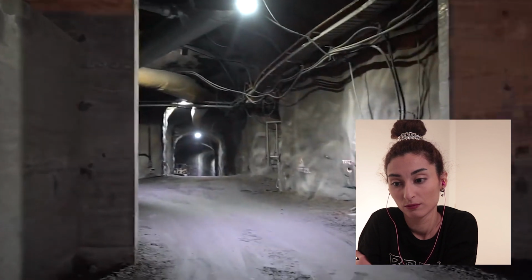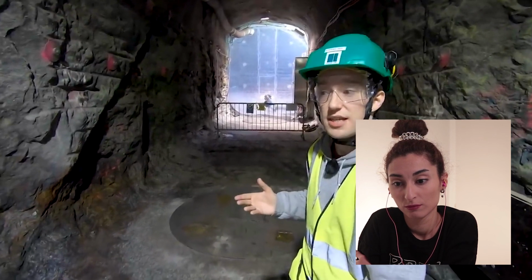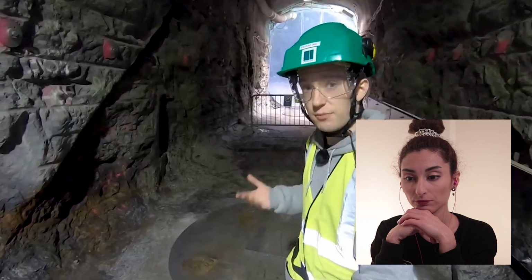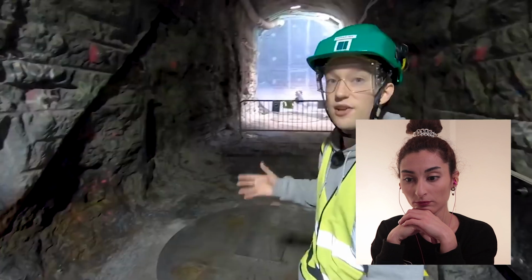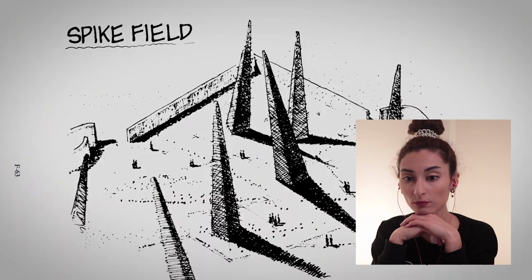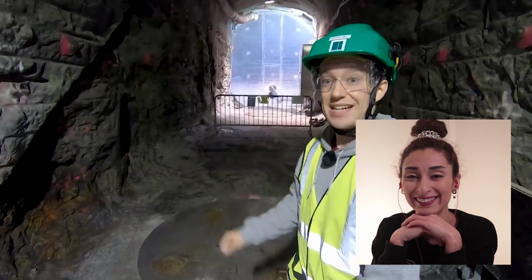There are multiple levels of containment. The idea is that even if one or two of them fail, everything will still be safe for 100,000 years, unless someone digs it up. When the US government was thinking about using Yucca Mountain as a storage site, they commissioned a now famous report on how to mark a site like this. How do you warn people away, even if our civilization has collapsed, our language has fallen apart, and no one knows what radiation is? There were all sorts of ideas, from a spike field to forbidding blocks, but all of those would ultimately be a big sign saying, hey, there's something interesting under here, dig.